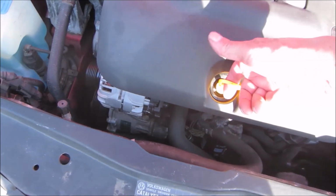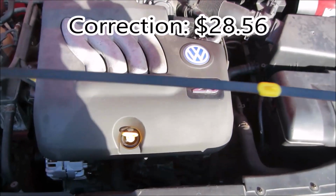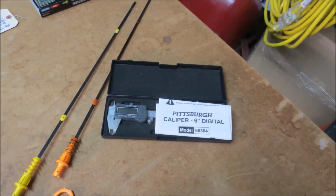See, that's nice and tight. $32 or $33 for this thing? Gonna see what they say. It's thinner. Here's your proof.